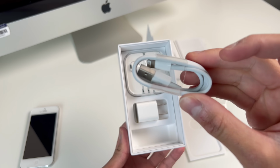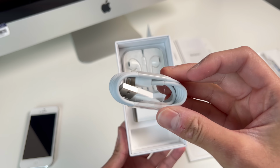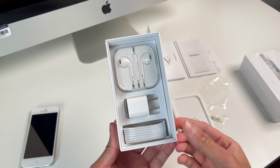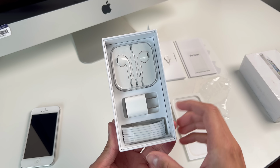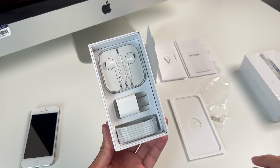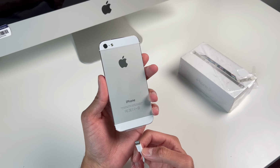This was the first ever iPhone to introduce the lightning cable, and to this day it's still being used, which is pretty cool. Maybe we'll see Type-C come in the future, but I guess for now we'll just have to wait. So I'm gonna go ahead and clean up this little space here, and we'll try to get this all tidied up, and we're gonna plug the cable into this iPhone and see if this thing turns on. Okay guys, this is the moment of truth.